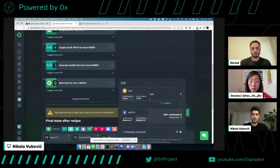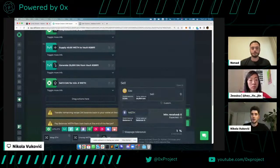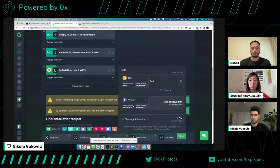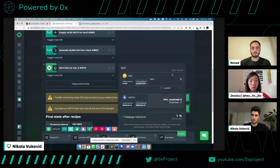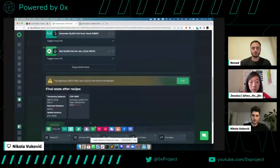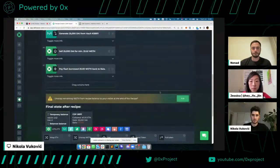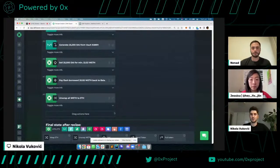So I can swap it for, I'll use this DAI that I just borrowed from my new Maker CDP, I'll sell it for ETH. And then I'll pay back the flash loan. So I drag and drop this. The UI helped me finish it up.